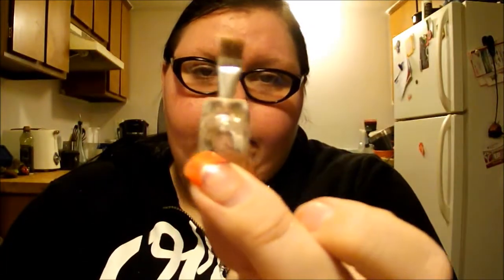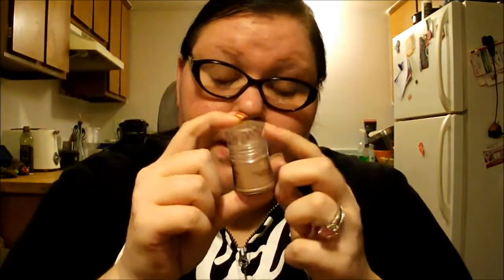Yes. Okay, this one is in Honeysuckle. I hate the brush that comes with these darn things. Seriously, it is the most useless little thing on the planet. Looks like that. So I normally just chuck the things, and then if I want to use it, I'll just tap a little into the lid.